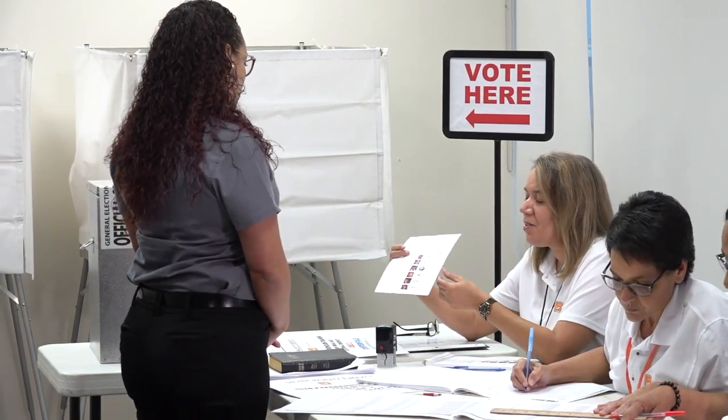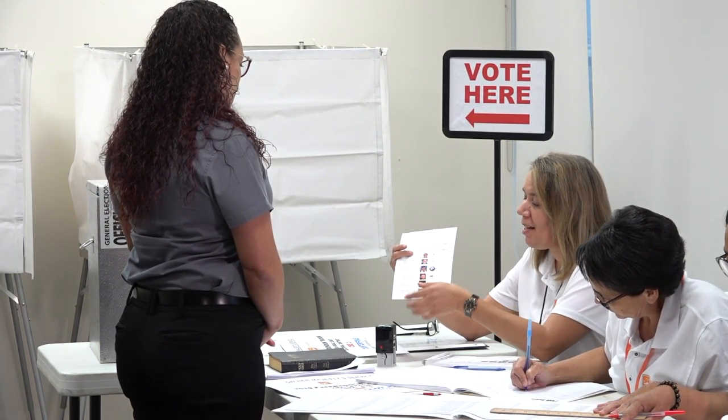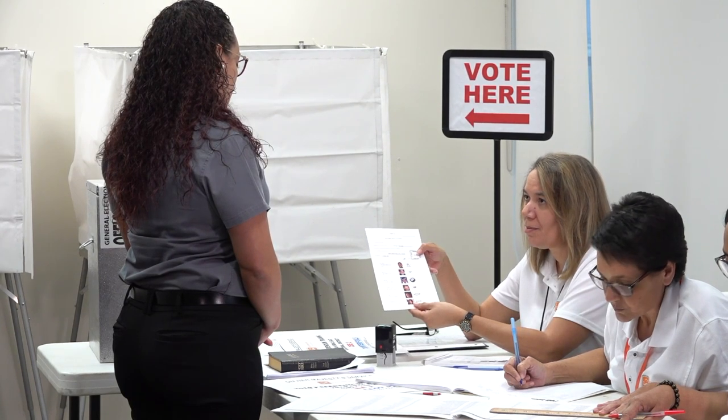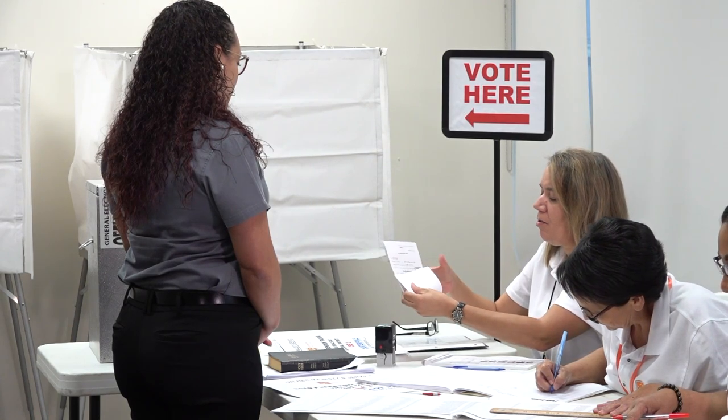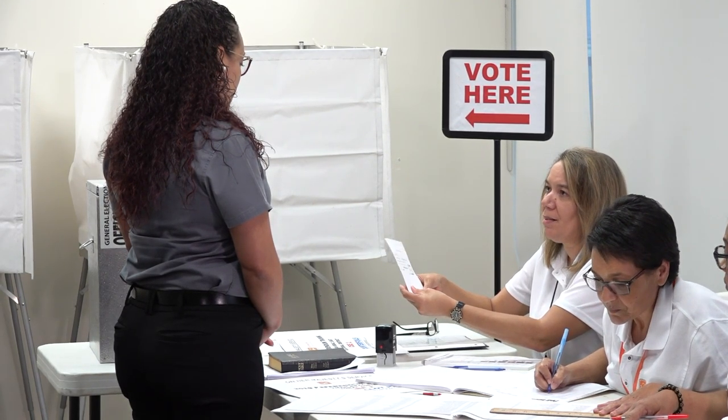Please place an X to the right-hand side of the candidate that you wish to vote for in the box. Please place an X. Fold it and return it to me like this.